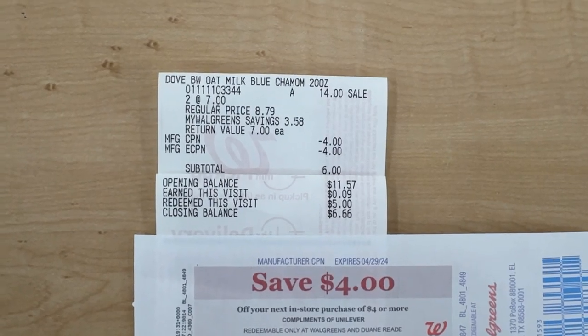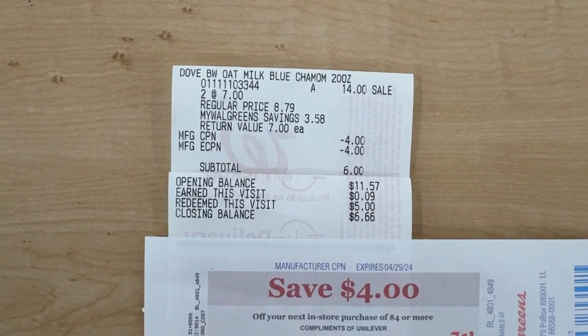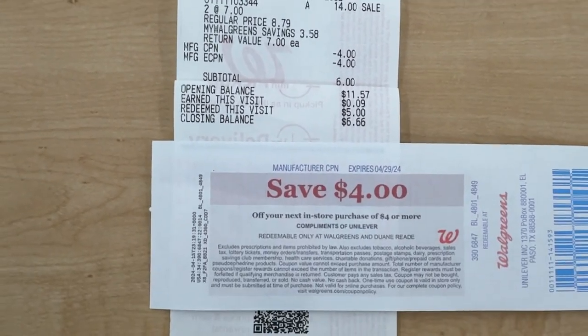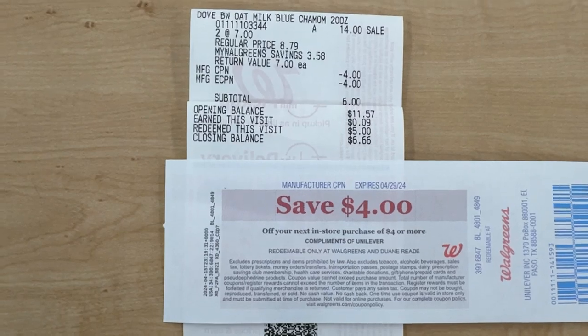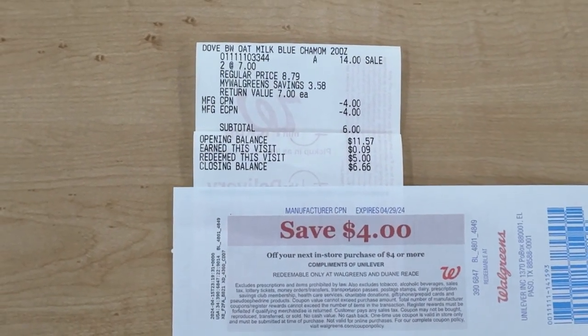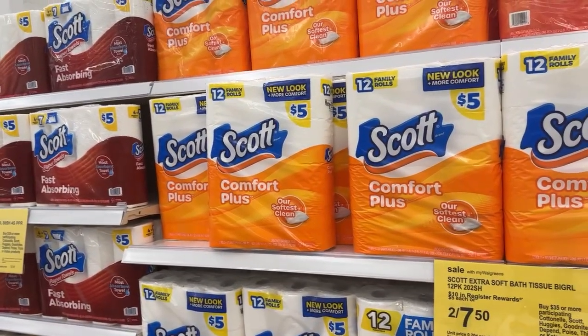Everything went exactly the way it was supposed to. That $4 digital as well as that $4 Register Reward did attach, which dropped down the subtotal to $6. And I used $5 in Walgreens cash and still got my Register Reward for doing the Dove deal. Same thing, we're going to take what we have and roll it into another transaction. All right, y'all, we made it to the last transaction. It's going to be another quick deal.